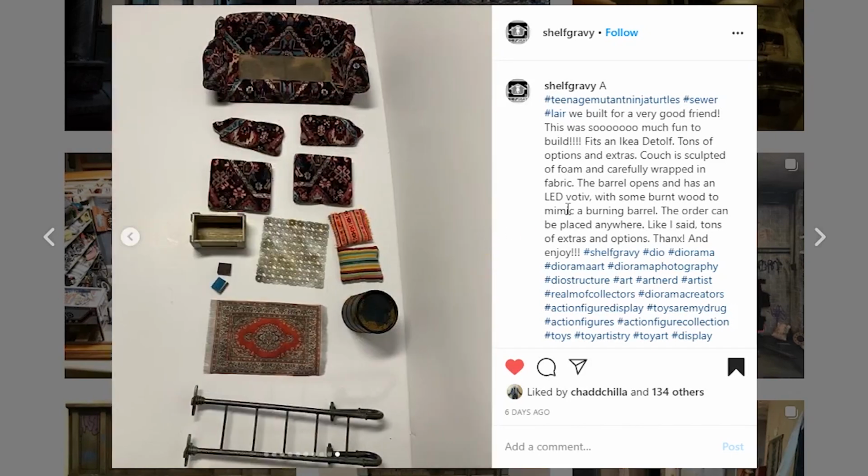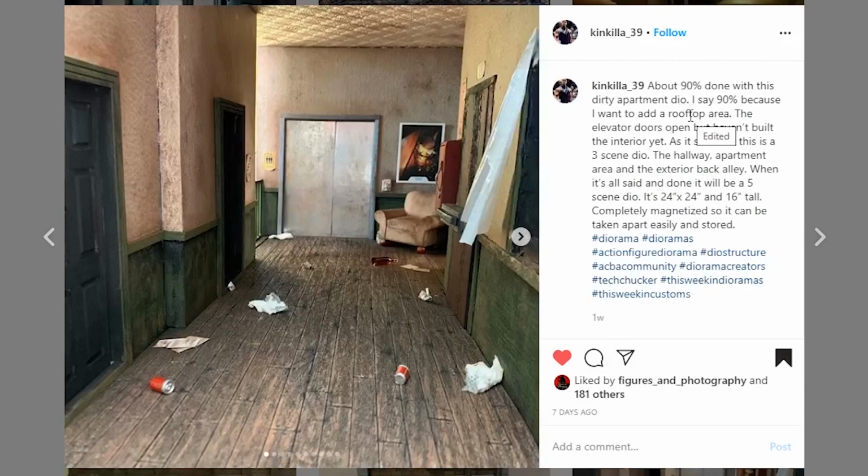Great, great piece. This one's coming from Kinkilla39, and again, really nice looking piece. You've really got some great paint apps on here. The skill set is awesome. You've got it about 90% done with this apartment. It just looks so good. I love the paintwork, especially the paintwork in this green area on the bottom portion, what would be like wainscot or whatever. Really dirty and just grimy looking.